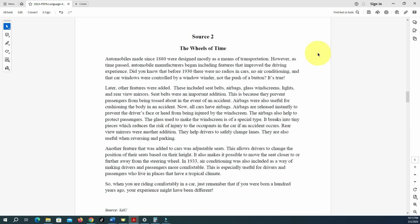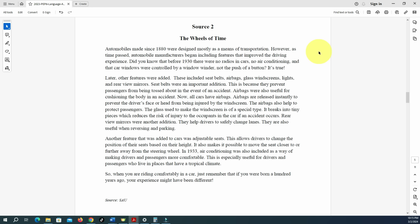Automobiles made since 1880 were designed mostly as a means of transportation. However, as time passed, automobile manufacturers began including features that improved the driving experience. Did you know that before 1930, there were no radios in cars, no air conditioning, and that car windows were controlled by a window winder, not the push of a button? Actually, it's true. Later, other features were added. These included seat belts, airbags, glass windscreens, lights, and rearview mirrors.